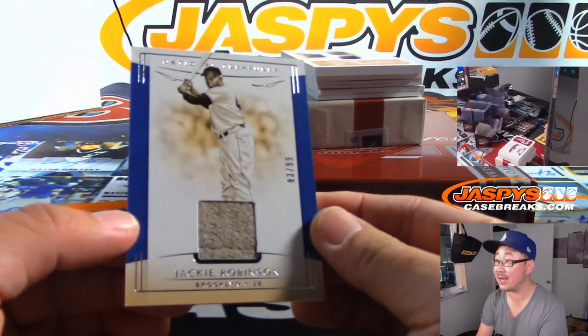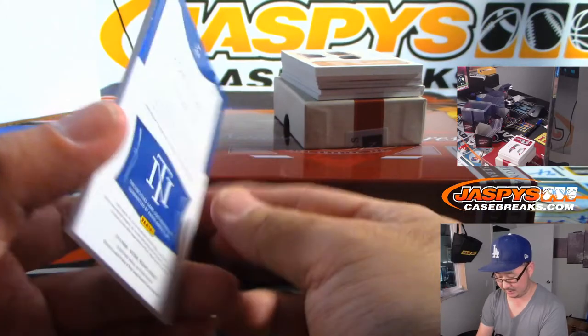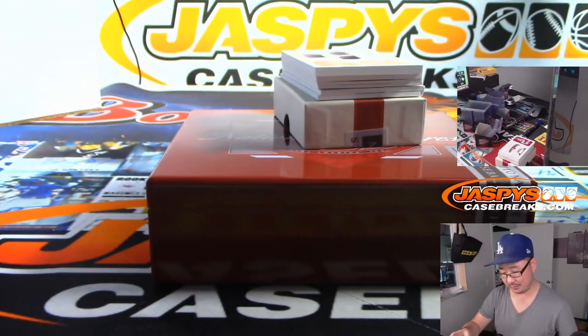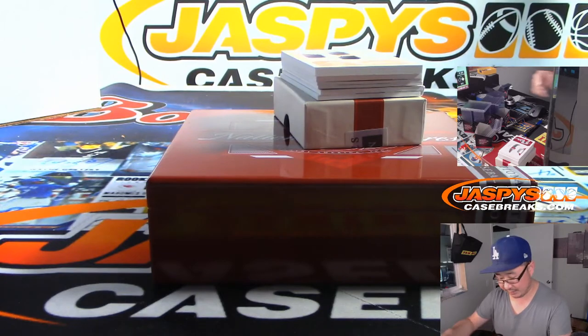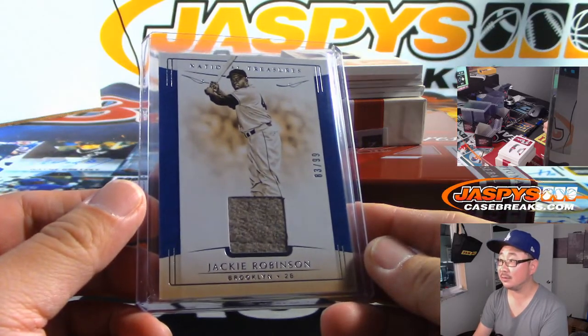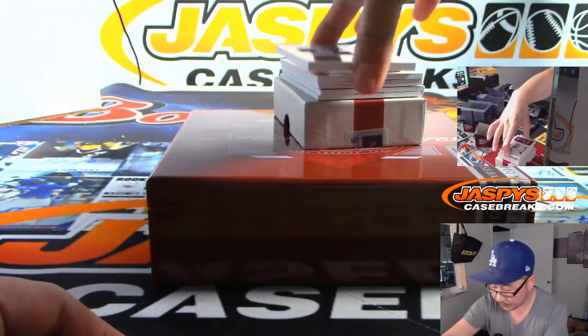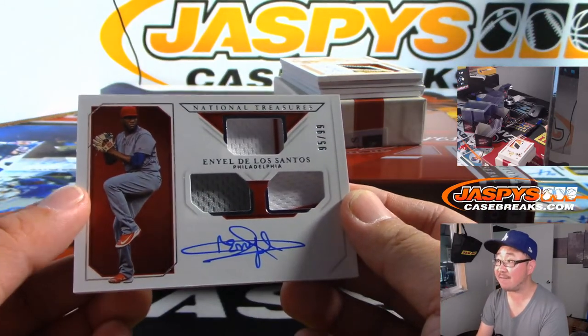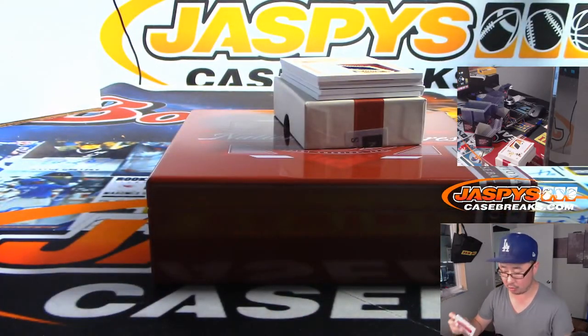Jackie Robinson jersey. That's pretty cool. 83 out of 99. Game used material. And that is for Stephen K. Nice, Jackie. Triple relic and autograph, Eniel De Los Santos, 95 out of 99. That is for Joe Kroll.